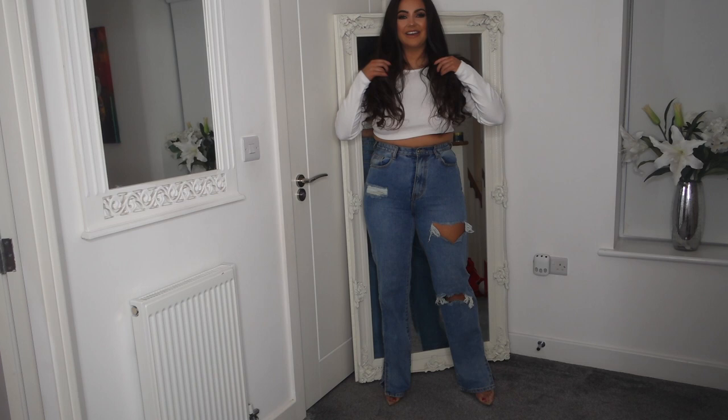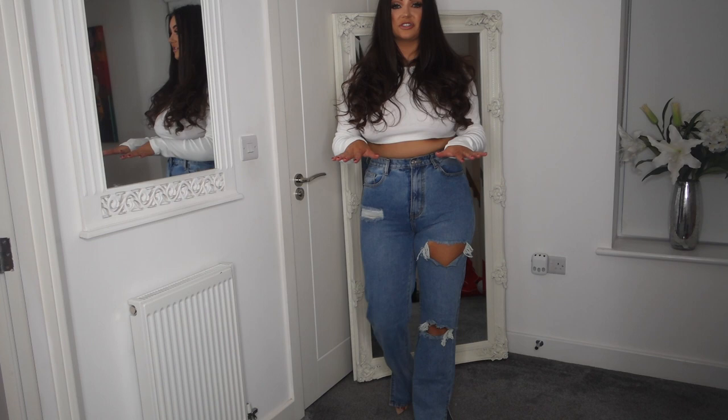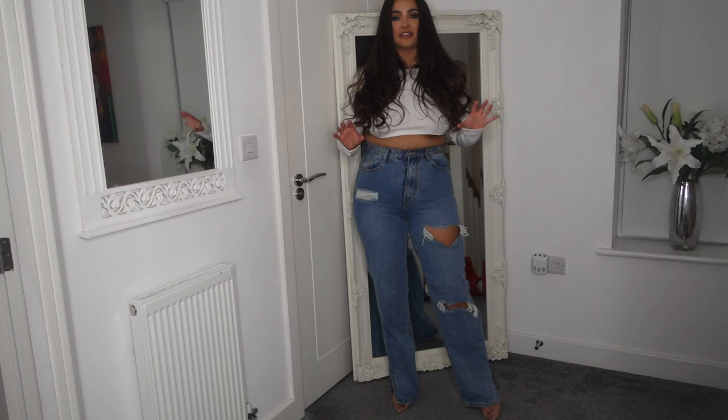Next, we have these. They're high-waisted and they're super comfortable. And I've just styled this with a long white sleeve top. I love that they kind of mum effect, they're flared, they've got rips in.